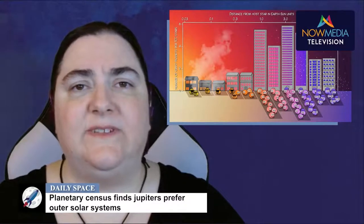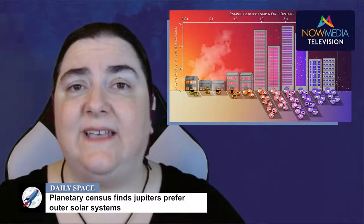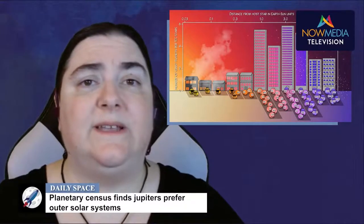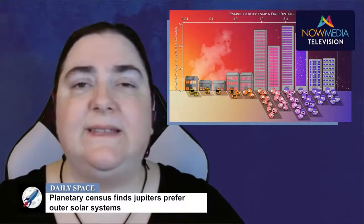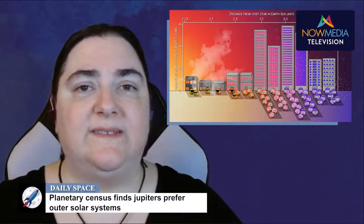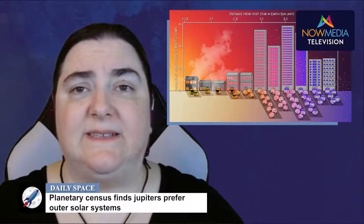While not sensitive enough to detect distant ice giants like Uranus or Neptune, this survey does see gas giants, and it finds that gas giants are most often found with orbits between the size of Earth's orbit and 10 Earth orbits. This shows our solar system is pretty typical in its planetary placement, at least in comparison to other systems we can see. With more time and more sensitive instruments, we'll be able to see more distant planets and a wider range of planet masses.